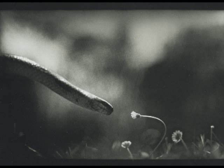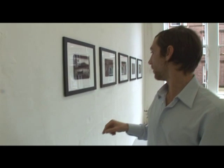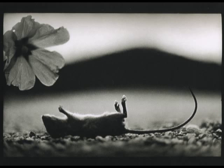It was taken on the day of my birthday, May 21st, and I was driving the car and I found this snake dead by the road. So I picked it up and I put it under the sun to get it dry, stiff, so that I could move it as I wanted. And then while I was taking the picture, I saw this flower. And that one is a dead mouse, the same as the snake.